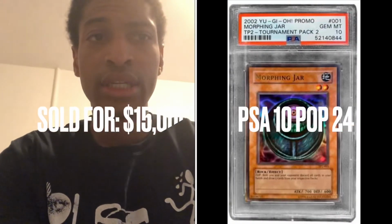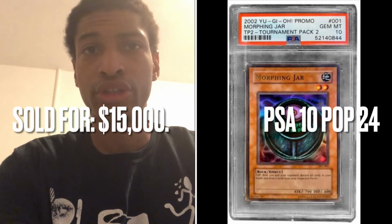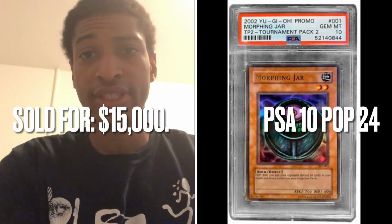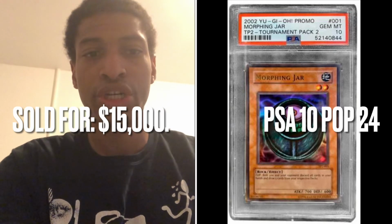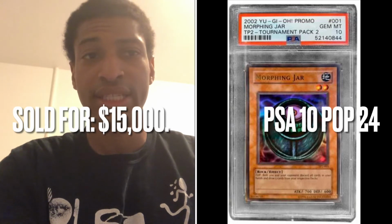Here's another one. Number 5, Morphing Jar 2002. Morphing Jar Tournament Pack 2, PSA 10. This card sold for $15,000 February 1st of this year. And looks like there's only 92 graded and 24 PSA 10s.